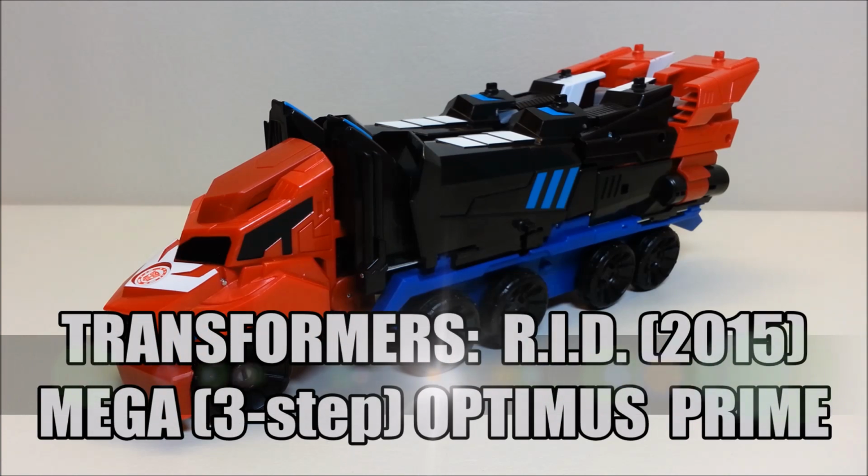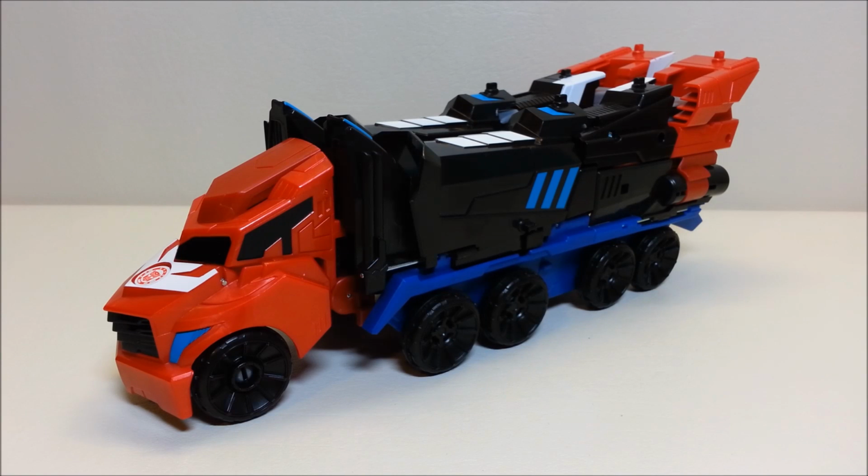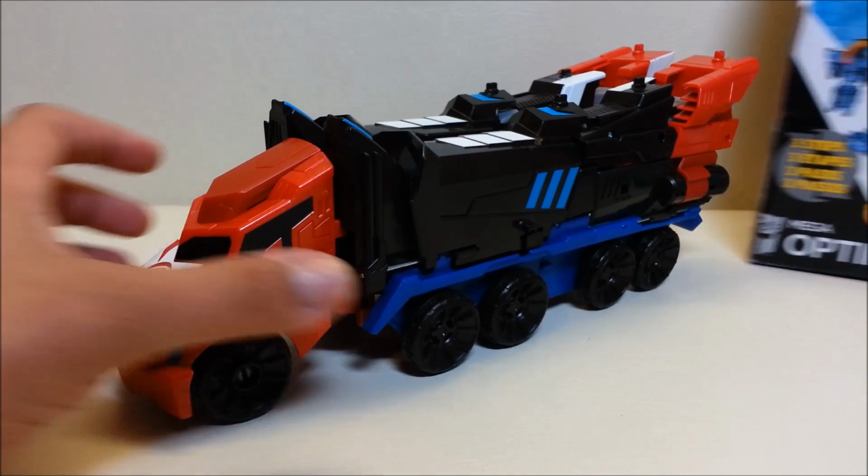Transformers Robots in Disguise 2015 Mega Optimus Prime, and I love this toy. Released in July of 2015, this guy is brand new and he's starting to hit stores right now as of the time of this recording, and he's retailing for approximately $30. Now you can see Optimus here in his truck mode, but he does come packaged in robot mode.